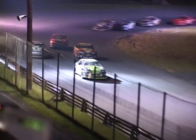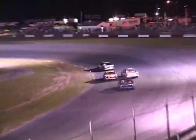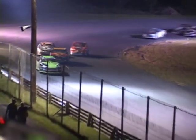Turner comes back after him. Duquette's pulling away. White flag. Sean Duquette by 2 car lengths. Smooth line off turn number 2. Richie Turner, 2 car lengths off the back bumper. They drive it into 3 and 4. Checkered flags are out. Duquette's gonna win it. Here he comes off 4.